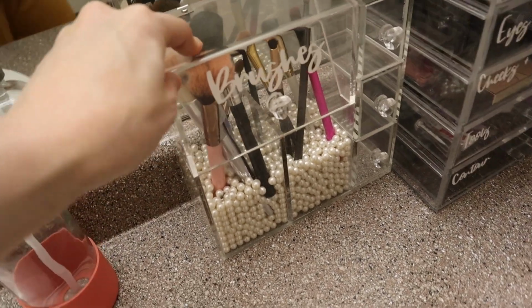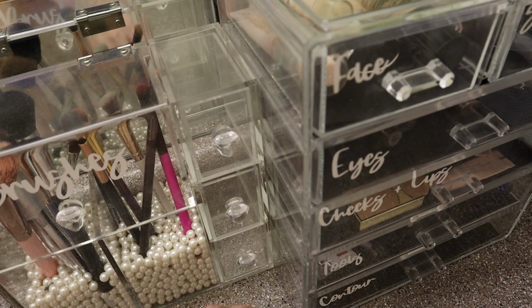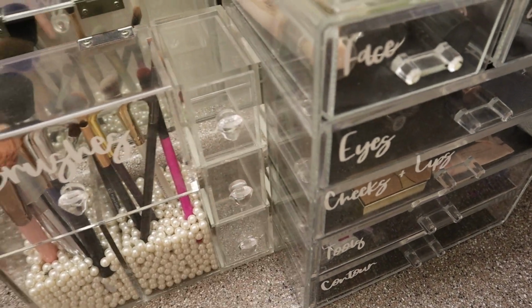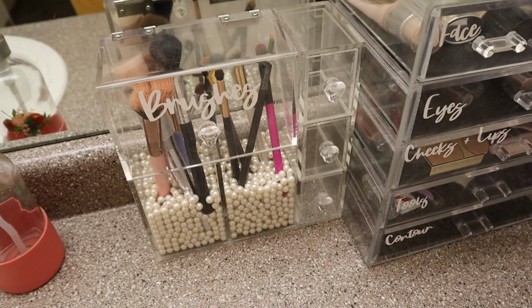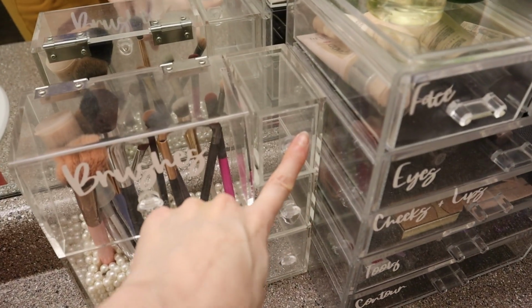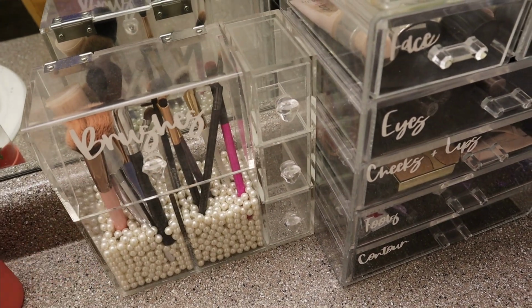This is my makeup brush organizer. And I don't have anything in these little drawers right here, but one of the things that I like to do for clients and for myself is not fill every space just because it's there. So this way I have an automatic home or a landing place for something should I need it, right?